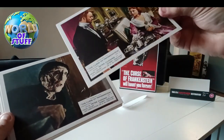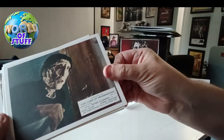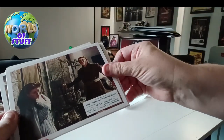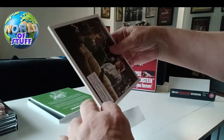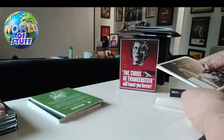And that, I think, is Hazel Court, who is one of the stars of the film. And there he is. Christopher Lee is the monster, the creature. Not Frankenstein. Frankenstein's the scientist. There he is, about to attack Hazel Court. So that's a really nice set of lobby cards, which I'll put over there for now.